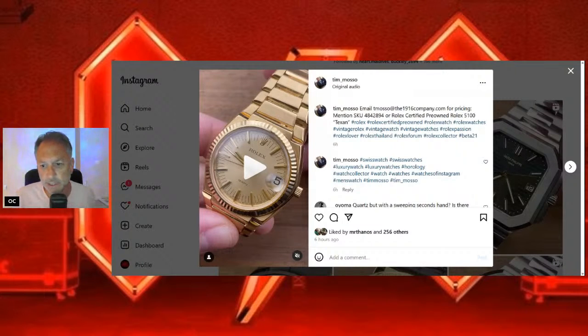Boom. And if you want this watch, reach out to me or to Tim Masso at 1916 Company. It's available and can be yours. Again, it went through the Rolex Restoration Atelier, which is like their vintage restoration workshop. It's available from 1916company.com for $45,000. It's a bargain. Absolute bargain at $45,000.